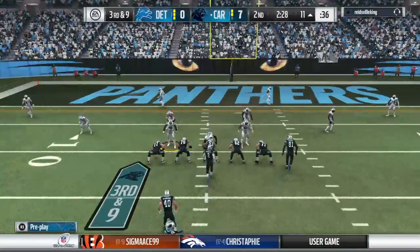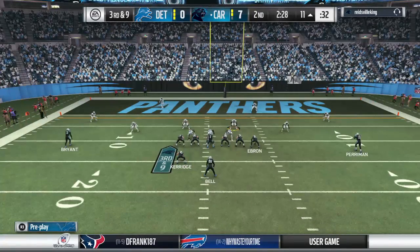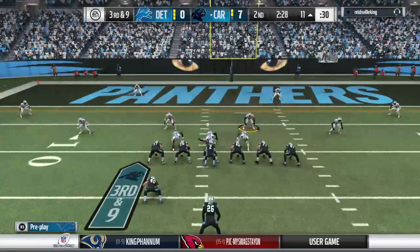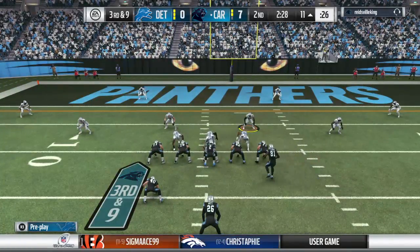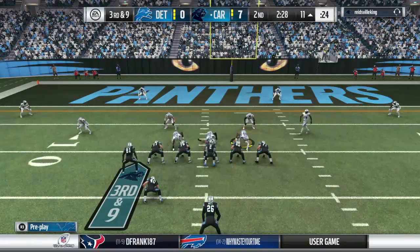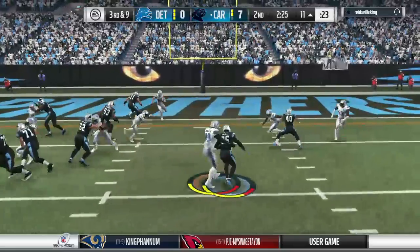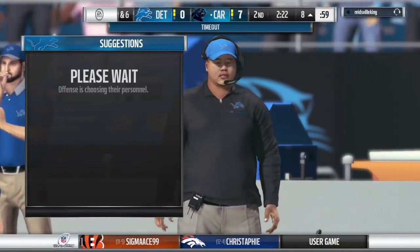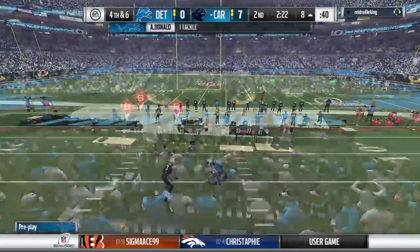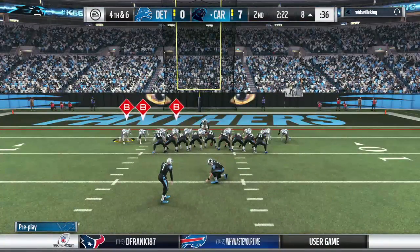Play number 9 on the drive coming up, and they need 9 yards on third down. And the tight end Ebron in motion. Here's Bell. And running room hard to come by here. And now the Lions going to stop us momentarily as they call a timeout. They'll have 2 remaining as we step aside here in this second quarter.